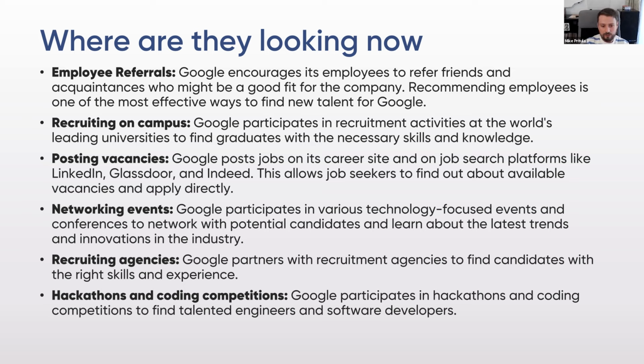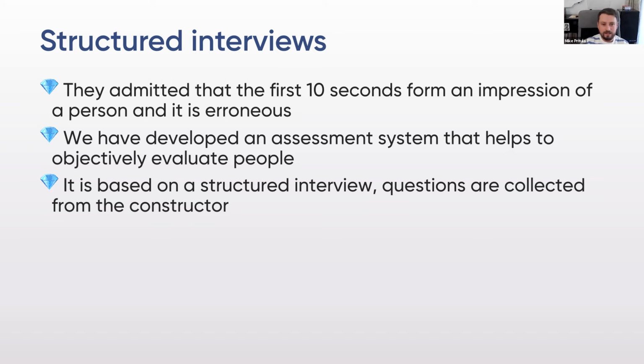The topic of training at Google is also big. We won't talk about it. They have free courses, they have accelerators, they have mentors, and all of this contributes to their hiring process as well. Interestingly, Google conducts very structured interviews. Initially, their interviews were chaotic, but they quickly realized that people often form opinions about candidates within the first 10 seconds. So they developed an excellent evaluation system that helps them avoid mistakes.